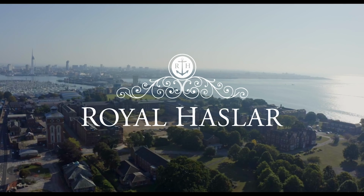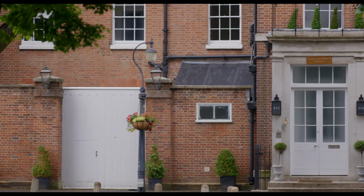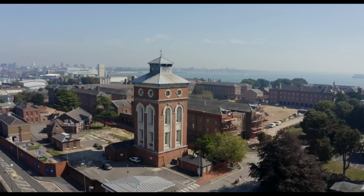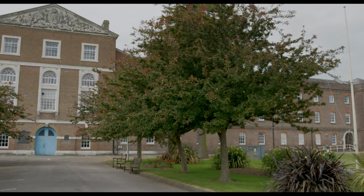Walk into Haslar through what was the original main gate. Look left and right at the houses in which the 18th century physicians lived with their families, and then walk towards the water tower. Every building of the 22 listed buildings here today all have their own story to tell.